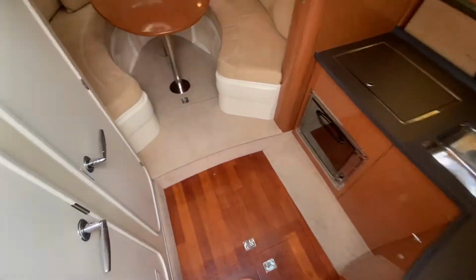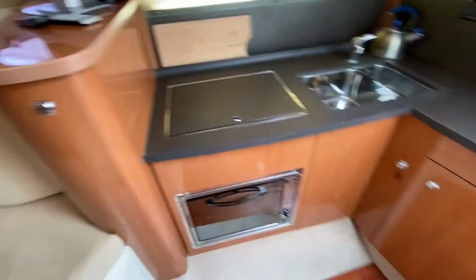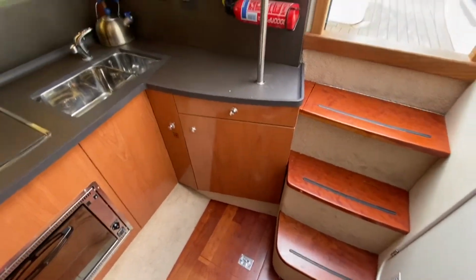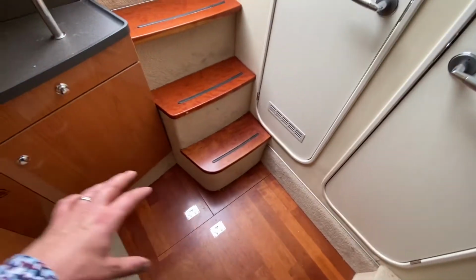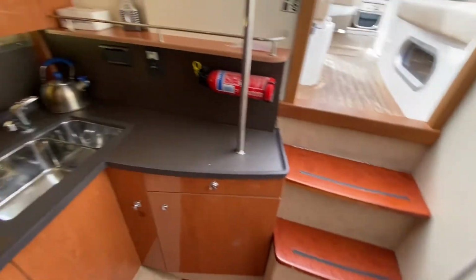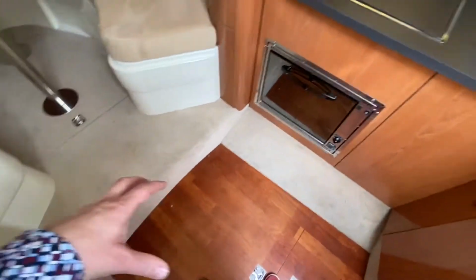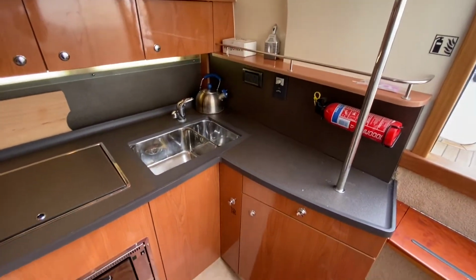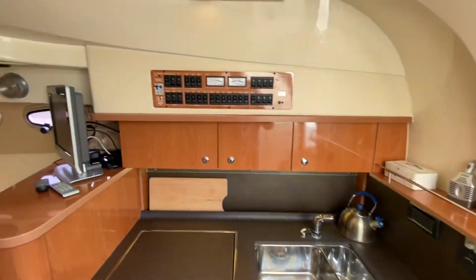So we've got 3 steps down into the cabin here. This boat also has the optional cherry wood floor, so you've got a solid wood floor at the bottom of your staircase. This area is the high wear area, and if it's carpeted here, they do tend to suffer a bit. So this one's good that it has that solid wood floor. And then you've got your L-shaped galley on the starboard side, nicely appointed with gas cooking facilities.